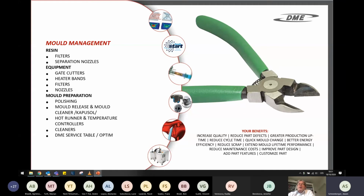We have, like I mentioned earlier, hot runners, but mainly also the temperature controllers, which today include connectivity with Industry 4.0. I think it's very important, more and more, and we can offer you that kind of technology, for example, through our hot runners and temperature controllers today. We have the cleaners. We have the DME service table, which is a very good table for giving you ergonomic support in your work environment and making sure that your employees are working in very safe conditions.